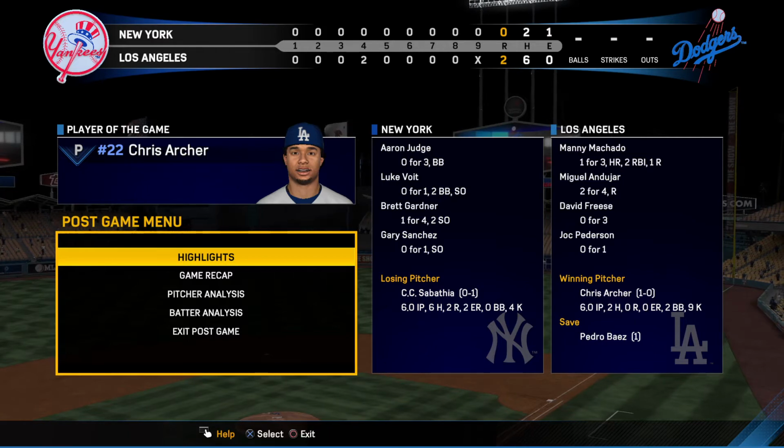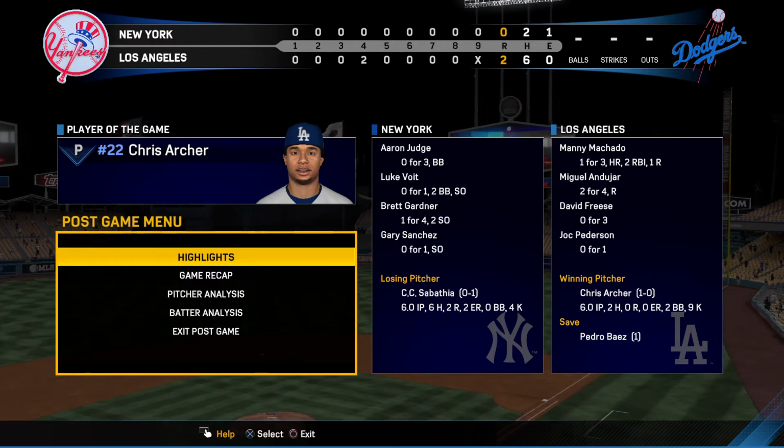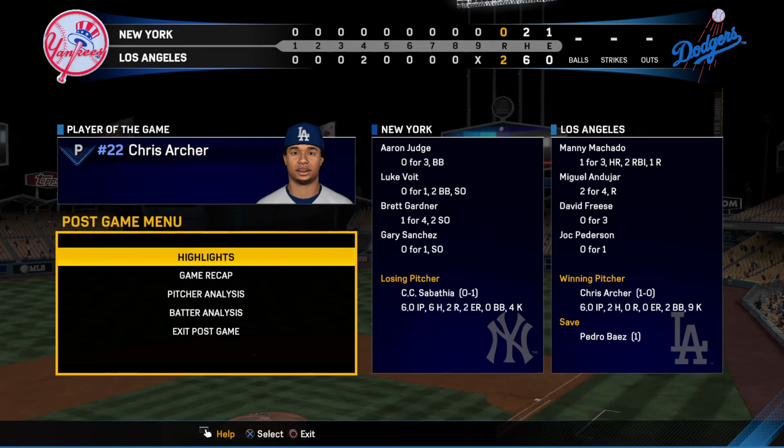Time of the ball game, 2 hours and 28 minutes. Tonight's paid attendance, a sellout 56,000. The Dodgers thank you for attending tonight's game. And as you leave Dodger Stadium, we remind you to please drive home safely.